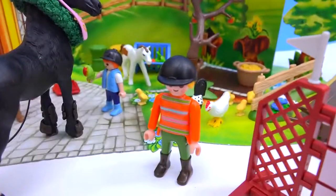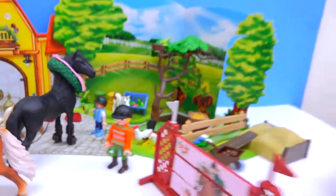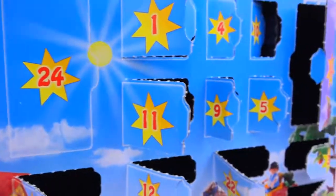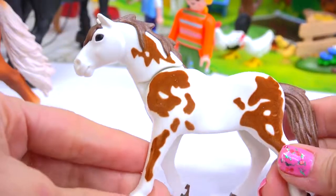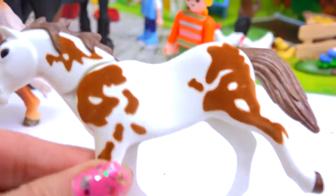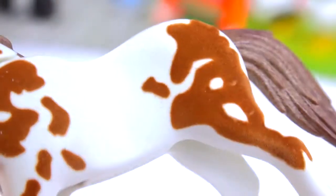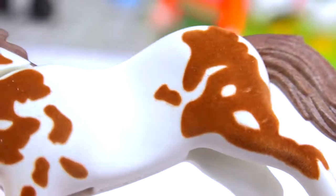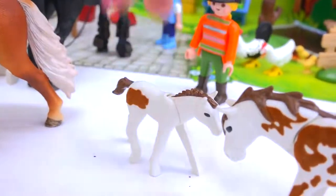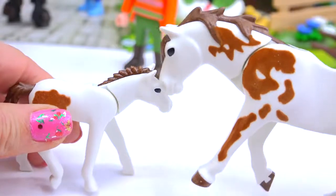Let's open Advent day number 24 on our Playmobil. Day number 24, right up here. Open, what do we have? It looks like, oh yes, we've got another horse. Oh, we have another mare who's super sweet and, oh, she's so fuzzy. You can kind of see, she's got this flocked body right here, so she's super soft on her little brown patches. Oh, the foal wants to say hi to their mama.